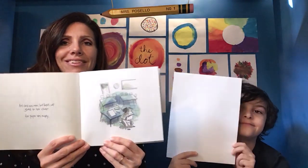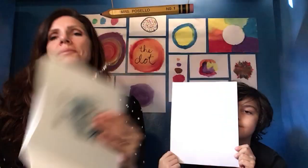Art class was over, but Vashti sat glued to her chair. Her paper was empty. Show them the empty paper Vashti had, Coop. Vashti's teacher leaned over the blank paper. Ah, a polar bear in a snowstorm, she said. Very funny, said Vashti. I just can't draw.